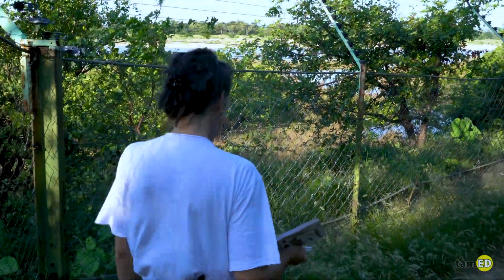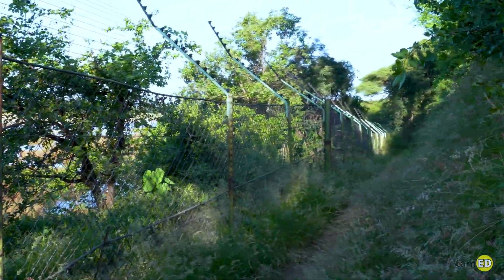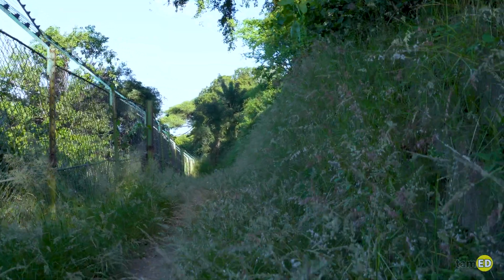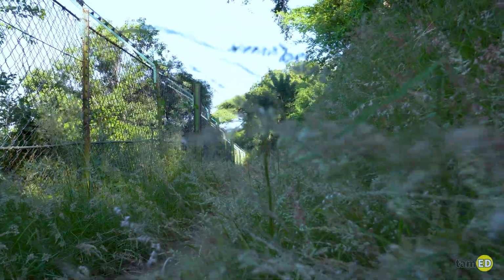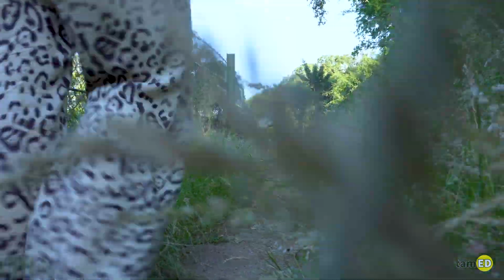You can see that this road has not been walked by many people. So I'm going to invite you guys to walk alongside me. Let's have a look.